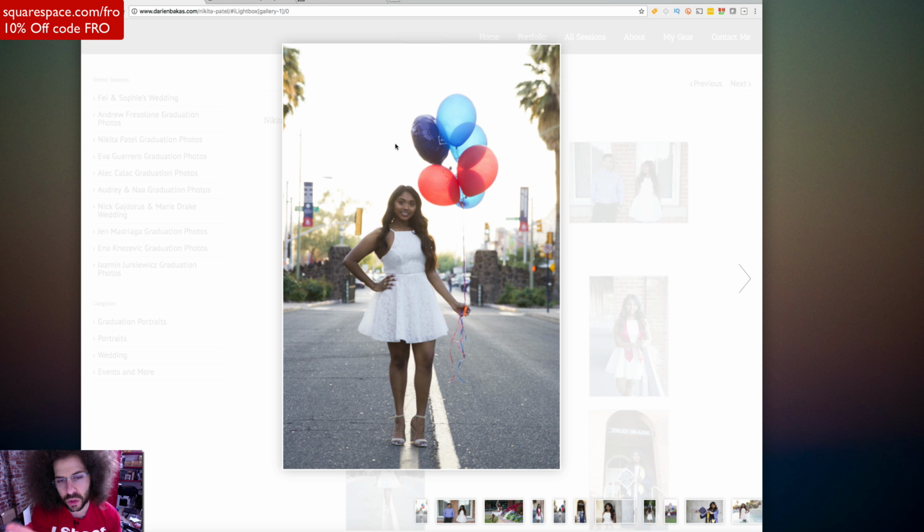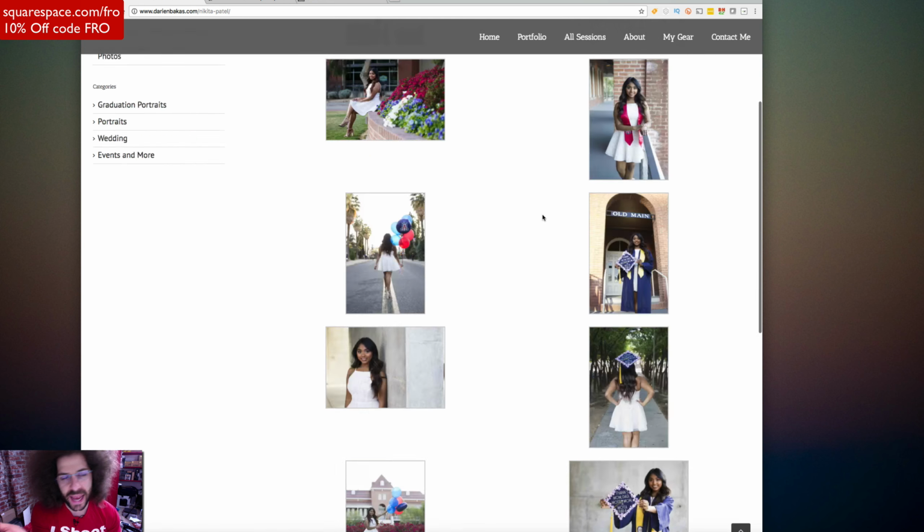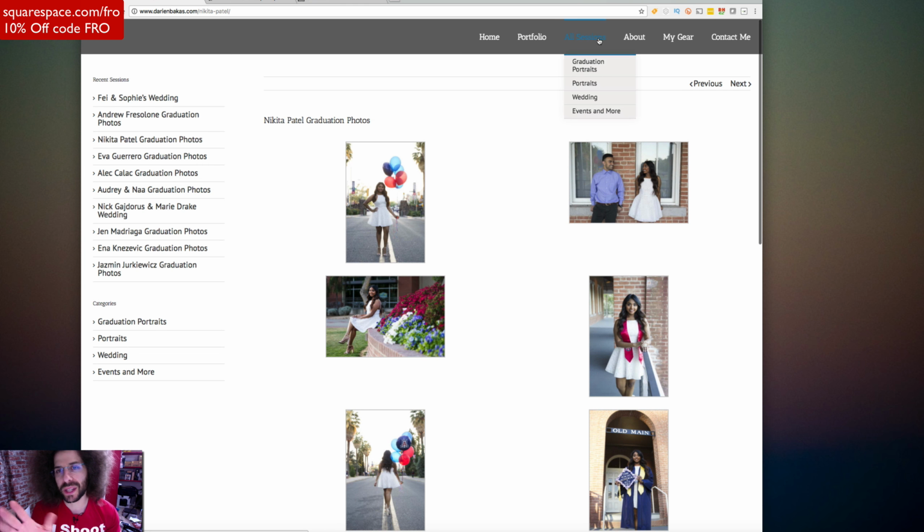At least. And be very careful with these backlight portraits, because this is what's happening. You've got all the strong light in the background, and it's washing her out. You need to use the dehaze slider in Lightroom to help bring this back. I get it. This, to me, shouldn't really say All Sessions. You should really have a blog.